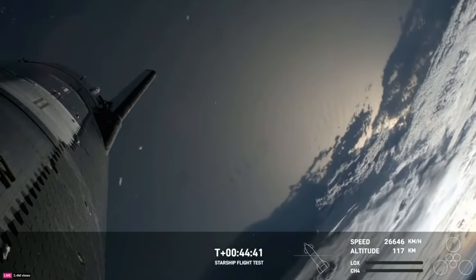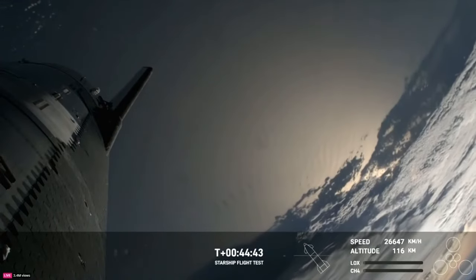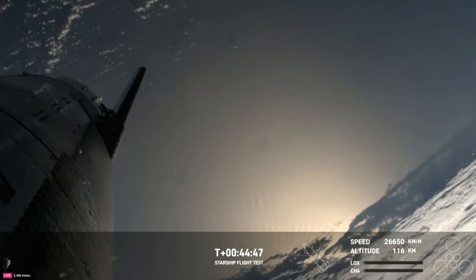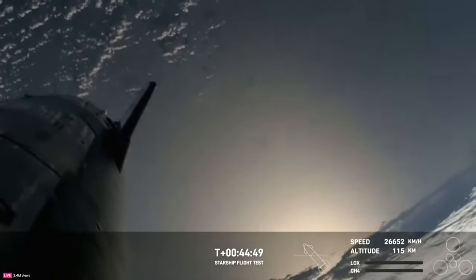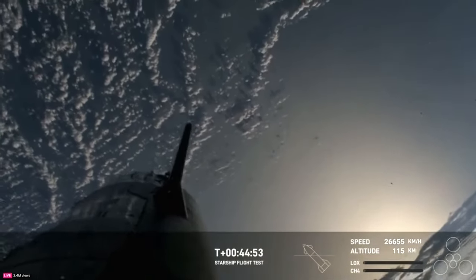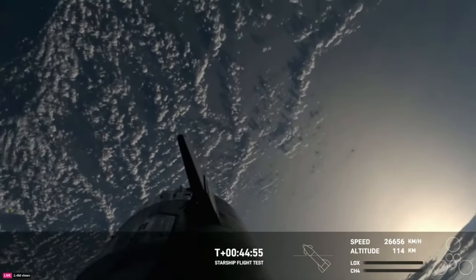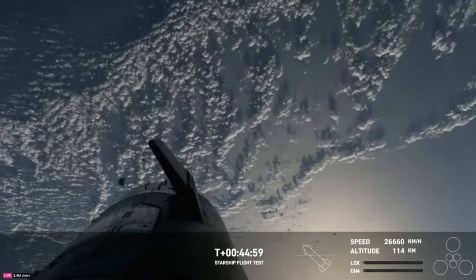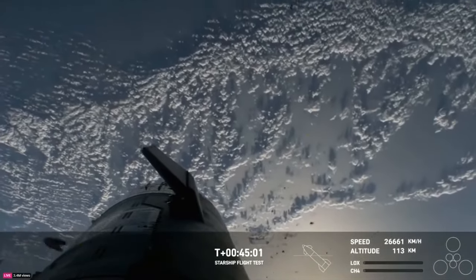Now, if Starship manages to make it all the way through reentry, we'll collect valuable data on Starship flying through the Earth's atmosphere at hypersonic speeds, meaning more than five times the speed of sound. Now we're watching these live views, HD views by the looks of it, thanks to Starlink.